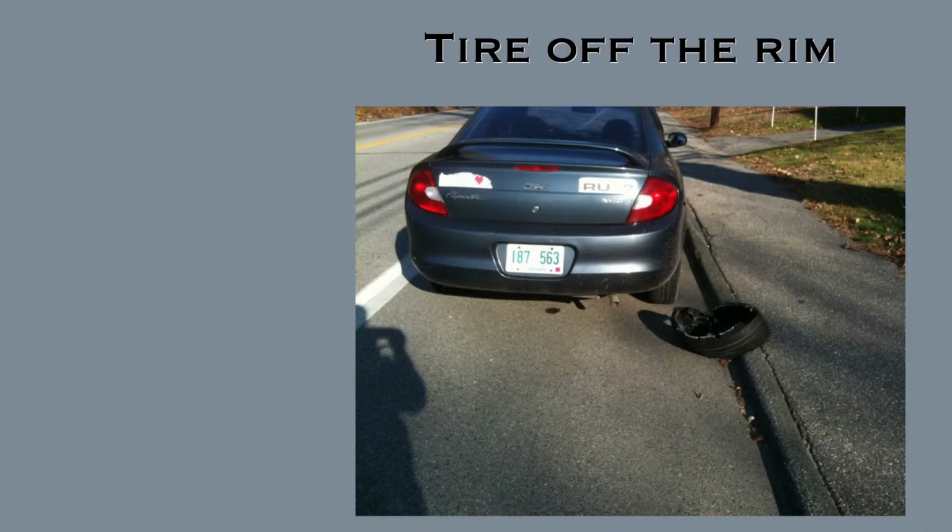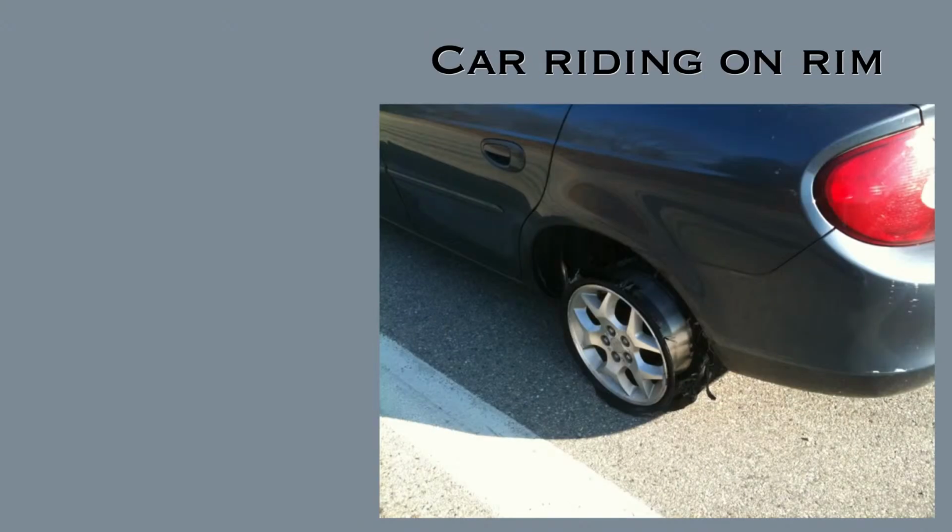This is the side of the tire. This is what they were driving on. Once you lose the rubber part, it came off. This is the rim. That's where your tire is secured. You're just chewing it up and ripping it up. You can see a little bit of the bottom of a tire right at the bottom there.